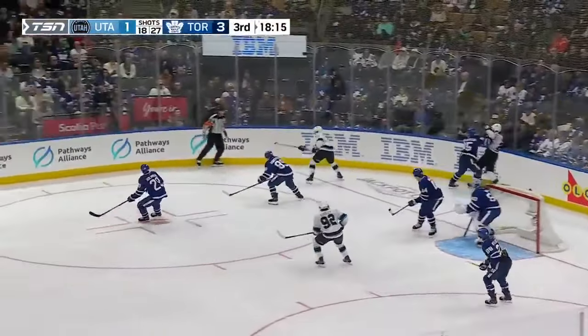He's tripped there by William Nylander. And finally, Hayton moves it out for Utah. Good. In comes Robertson with William Nylander. Robertson shoots at the goalpost. Plenty of offensive chances for the Leafs. Robertson's got that excellent shot.